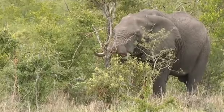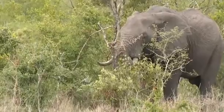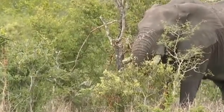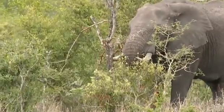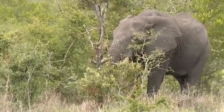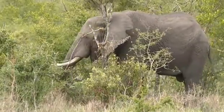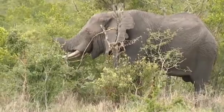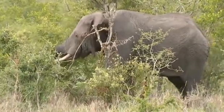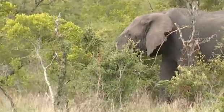It's a little bit pink on the inside, but it looks pretty well healed. There's a lot of tannin and green marks from vegetation on the tip, so it looks like it's calloused enough where it was severed that it's not causing him any pain or discomfort. I thought I recognized that hole, that gash in his ear, but I can't say that I've ever seen this ellie before.